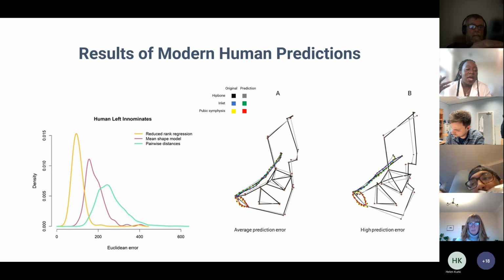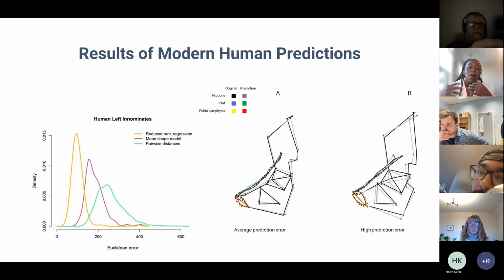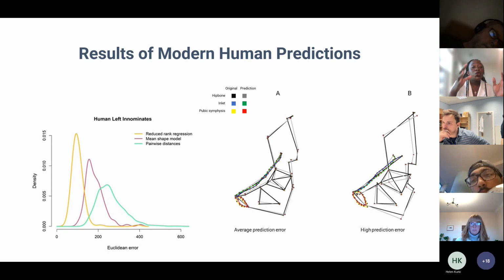So I wanted to quantify what that error means. I compared my model's performance to two null models to see how well it did. Over here, the yellow lines represent the prediction error in my sample. Most individuals have pretty low prediction error that falls along a low mean. Then I also compared it to a mean shape model, which asks what the distance would be between every sample, all 103 individuals, and the mean shape of that sample. So I compared the error that would occur if I compared every individual just to the mean.